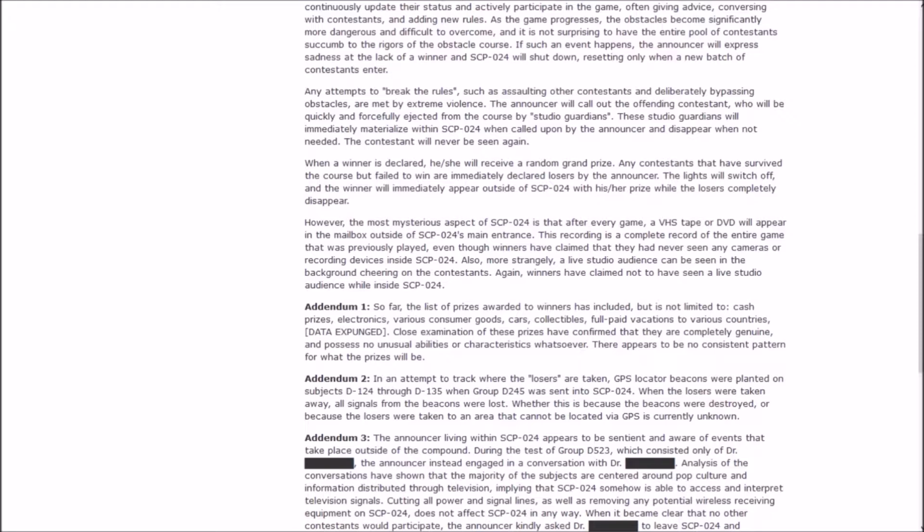The lights will switch off and the winner will immediately appear outside of 24 with his or her prize, while the losers completely disappear. However, the most mysterious aspect of 24 is that after every game, a VHS tape or DVD will appear in the mailbox outside of 24's main entrance. This recording is a complete record of the entire game that was previously played, even though winners have claimed that they had never seen any cameras or recording devices inside 24. Also, more strangely, a live studio audience can be seen in the background cheering on the contestants. Again, winners have not claimed to have seen a live studio audience while inside 24.